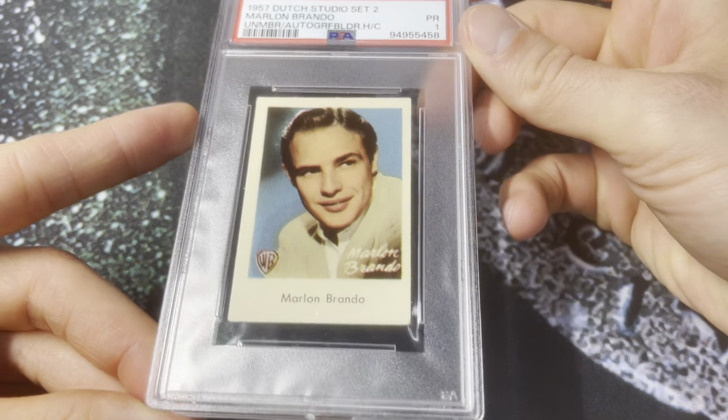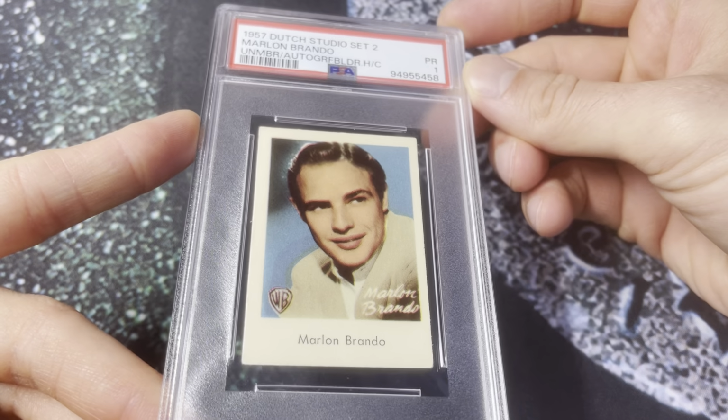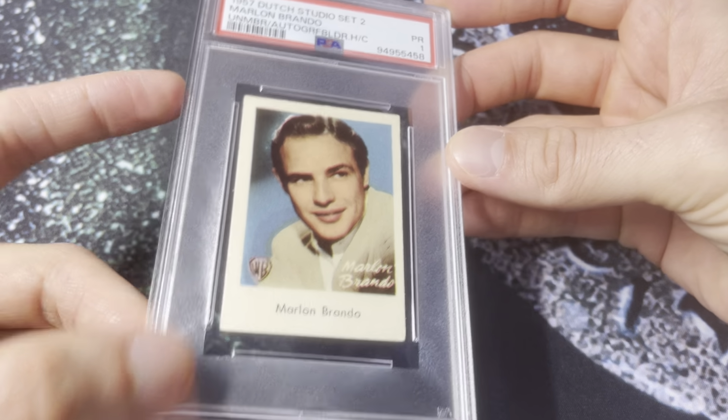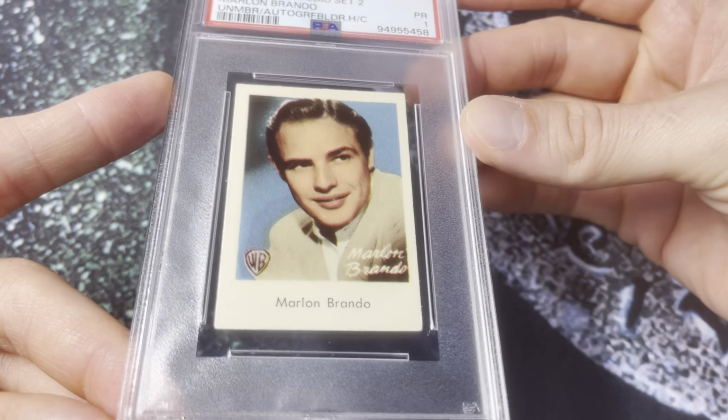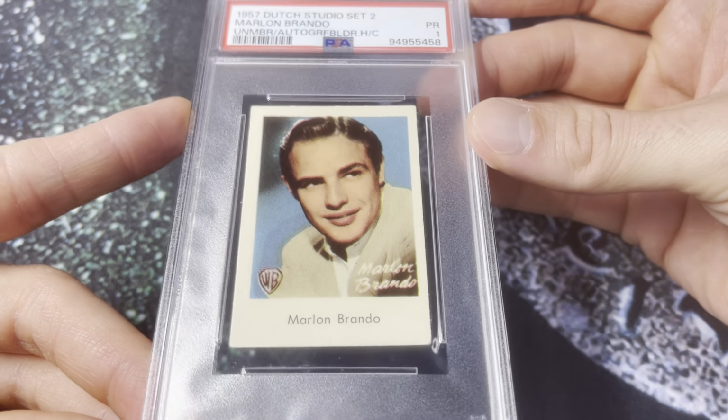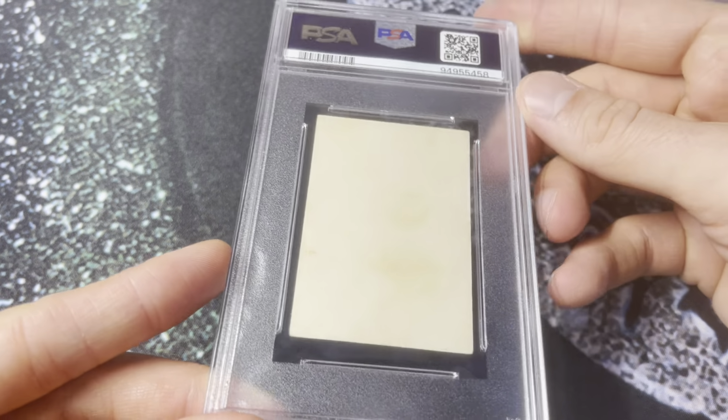All right, how about some vintage Hollywood? Here we got Marlon Brando. This came back on a 1. I always like this, the studio series. I like it because they got the little signature there, and then they got the studio logo, so Warner Brothers there. I always thought that was pretty cool. This one's got a little bit of creasing and some registration issues, obviously, but a nice clean back.